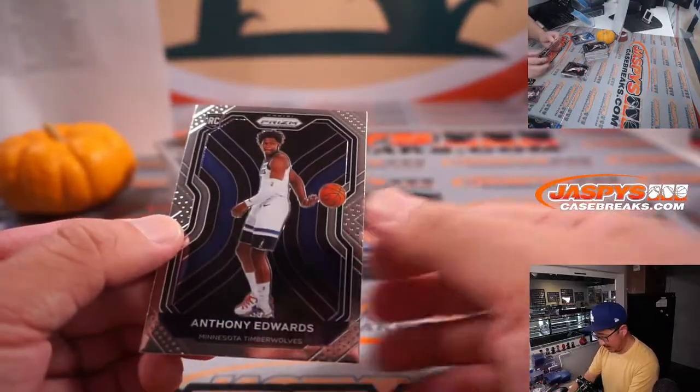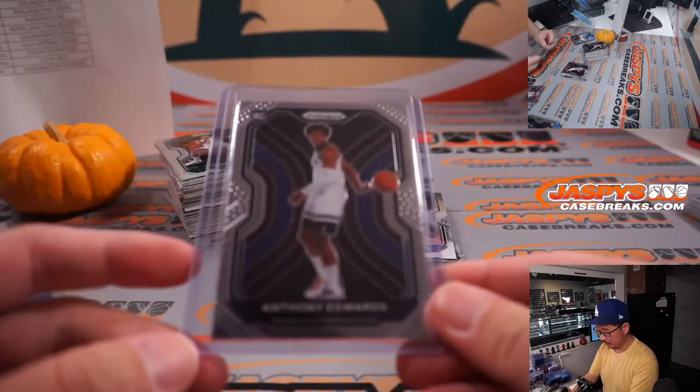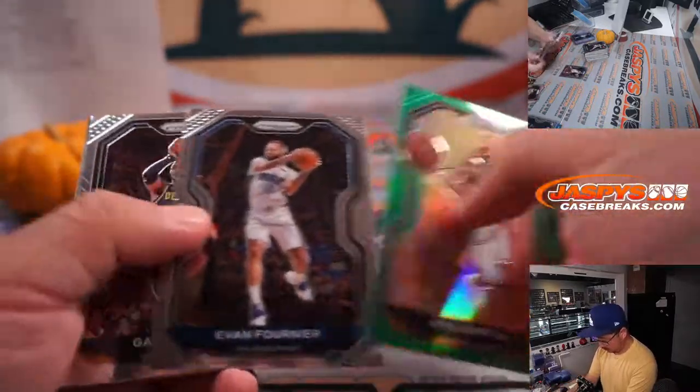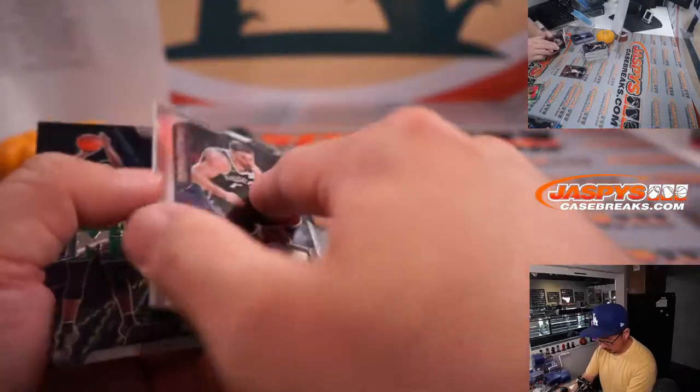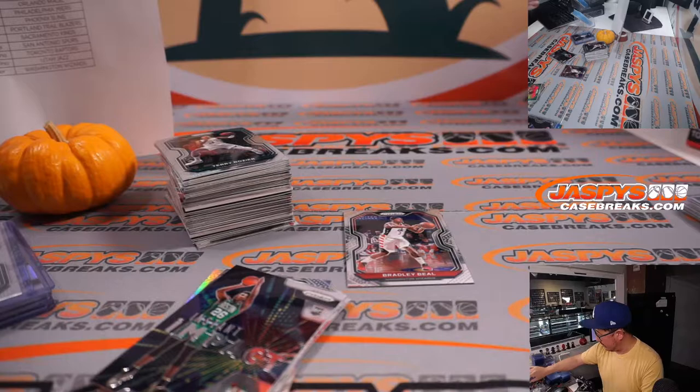Oh, there's an Anthony Edwards. Can't forget about him. And there's a Joe Harris relic for Brooklyn. Jonathan with the Nets.